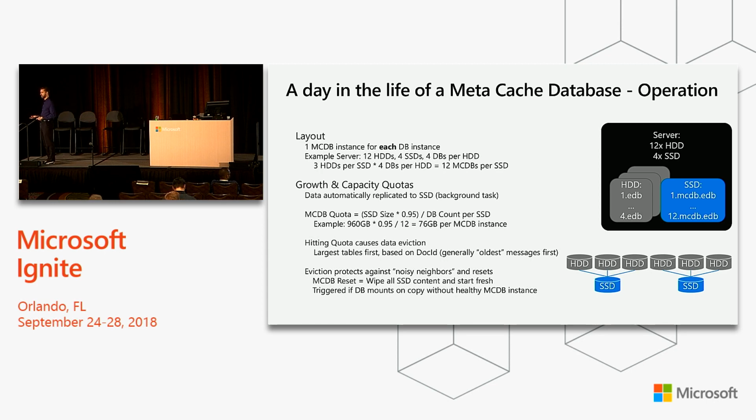A reset means exactly what it says. Kill that MCDB instance and start fresh. We actually delete the EDB file on the SSD, recreate it, and then the backfiller that I talked about will go through and begin populating it again in the background. And that reset is triggered when we mount on a database copy that has an unhealthy MCDB.